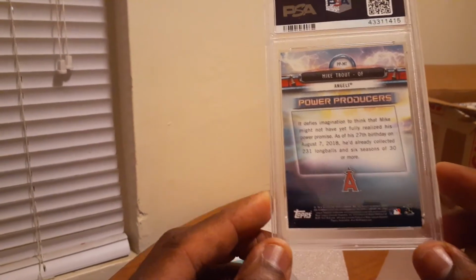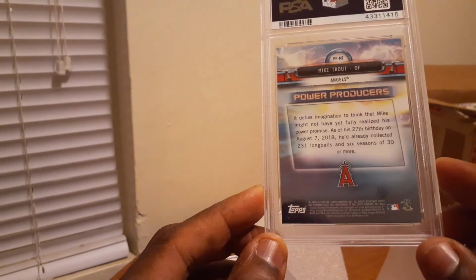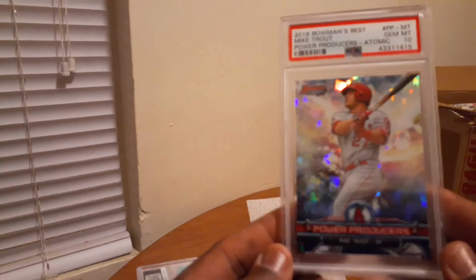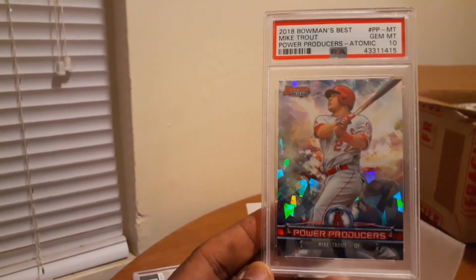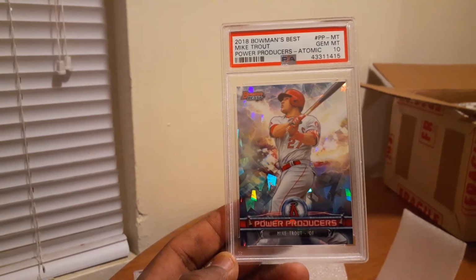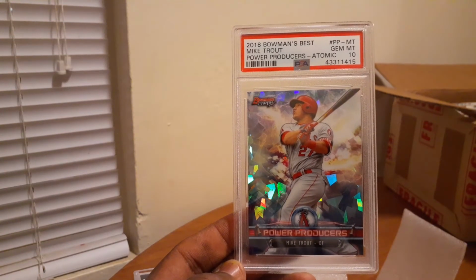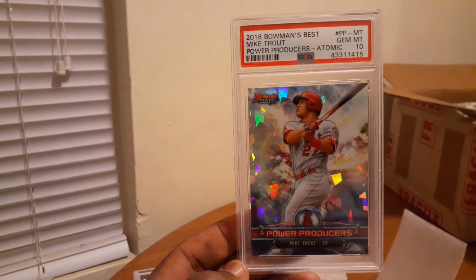Next card is of Albert Pujols. This one is of Mike Trout, 2018 Topps. And this one came back as a PSA 10. This one is Bowman's Best Power Producers Atomic. I think Trout is in line to win another MVP. So this guy is good, and his numbers are even better.